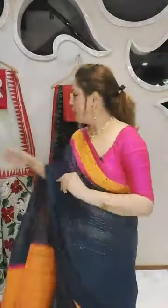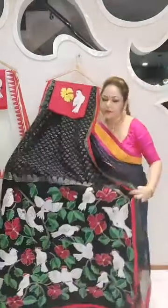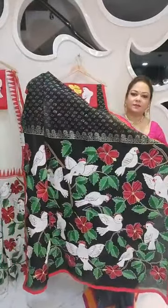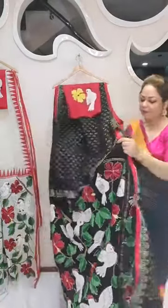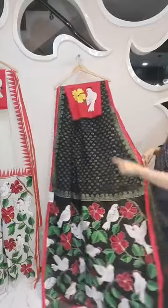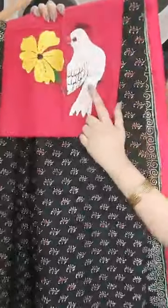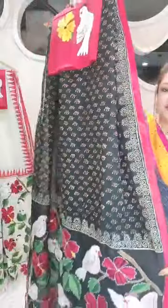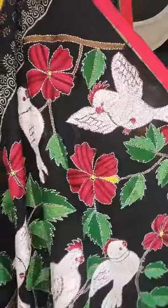Now, I'll just finish off with these two. Handwork katha tota. Black. Body will be in block print. Pallu will be with work, full work pallu, with block printed body and a lovely blouse piece. All cotton sari. This is the katha work. 4500 sari price.